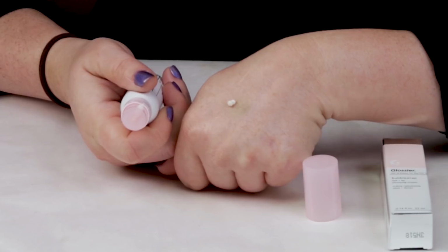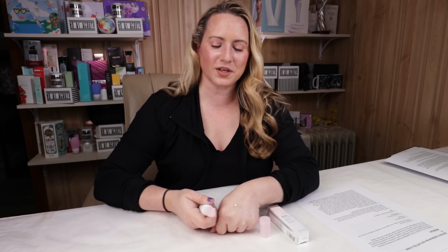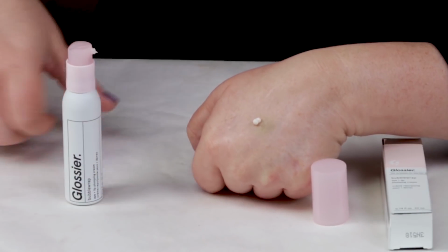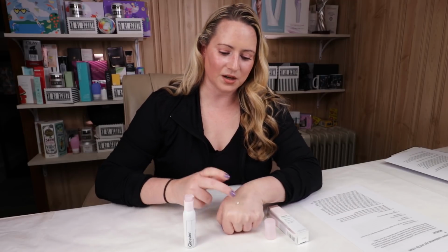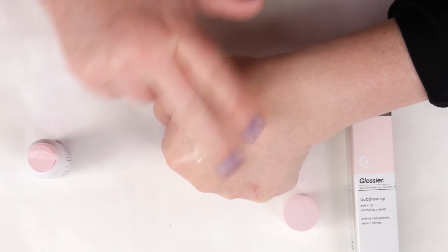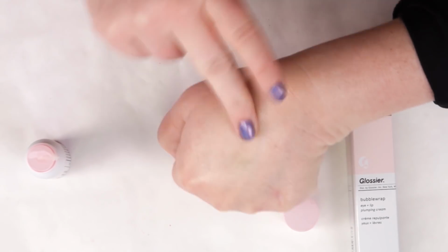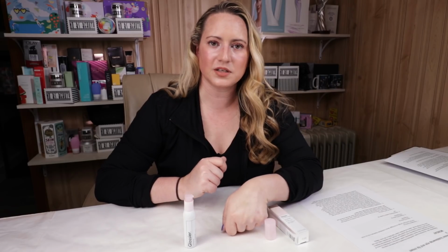For that amount, I probably pushed it about a third of the way down. This amount is definitely enough for at least one eye or my full mouth area. I've been using this on my lips in the morning and at night. And on my eye area, I've been using this in my evening routine, and I've used it occasionally in the daytime.